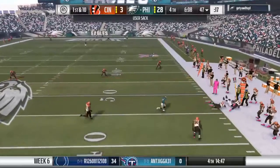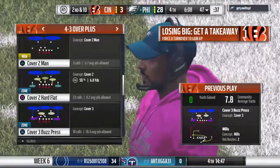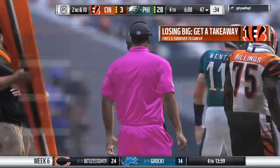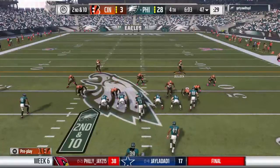And no escaping this time as he'll go down. They got him for a sack. Well, he strung it out as far as he could, and I like the fact that he kept his eyes downfield, but he finally ran out of time and room. But I'll take that over forcing it downfield and possibly having it intercepted.